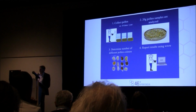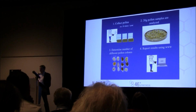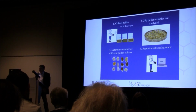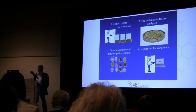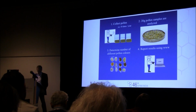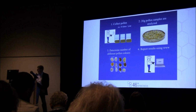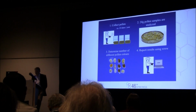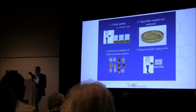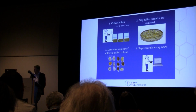And the last key thing about what we were doing was we had a web-based system using Lime Survey, which meant that the beekeepers were putting their data onto their own computers using a unique code that was sent to them, and that went straight into a central database.